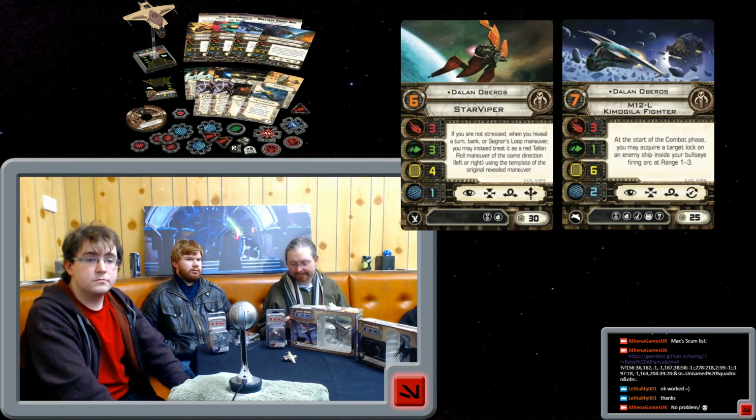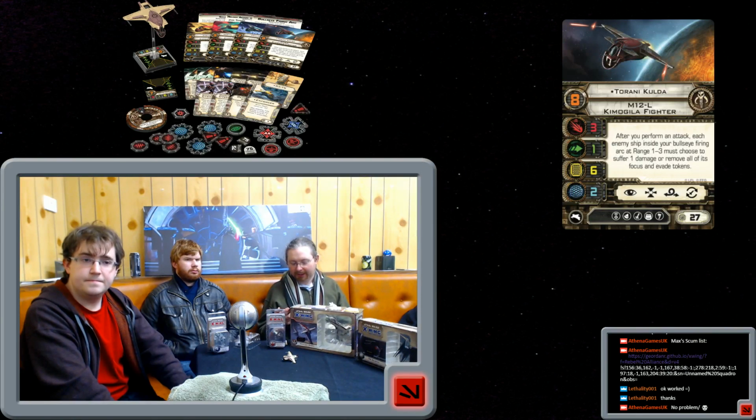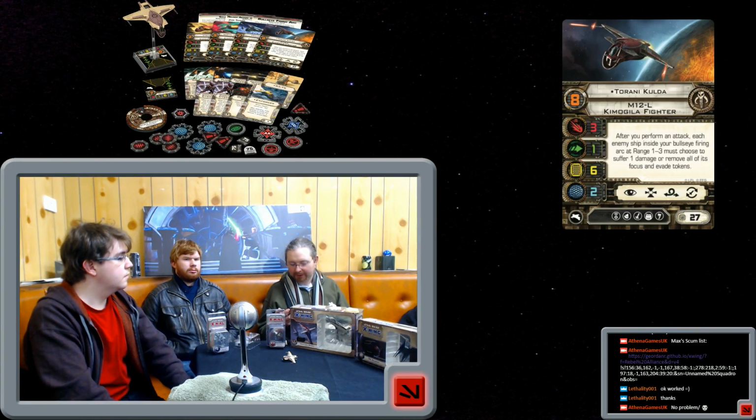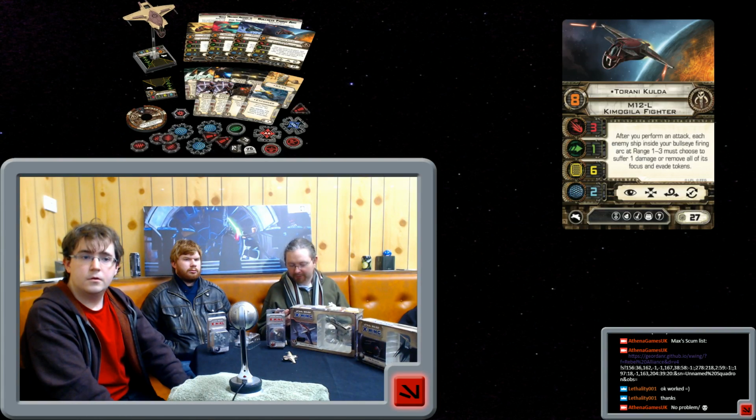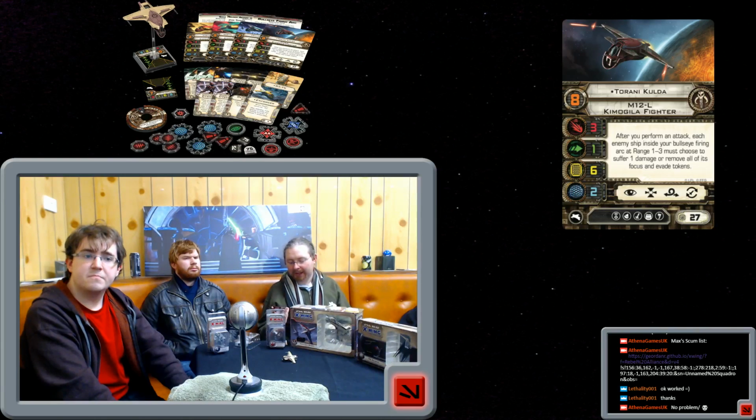Very strong. And then last of all, we've got Tarani Kulda, who is coming in at pilot skill 8. They move up to 27 points, so 2 more points than Dalen for just 1 more point of pilot skill. But they do have quite an intriguing pilot ability. After you perform an attack, each enemy ship inside your bullseye firing arc at range 1 to 3 must choose to suffer 1 damage or remove all of its focus and evade tokens.